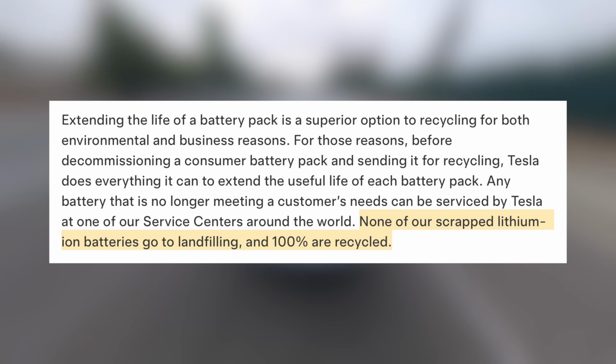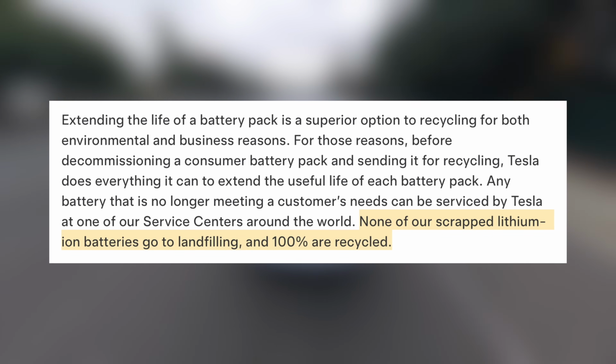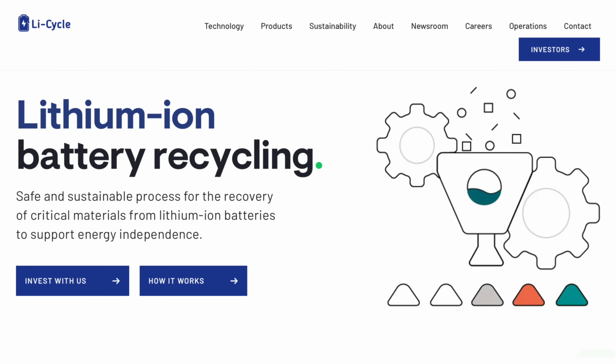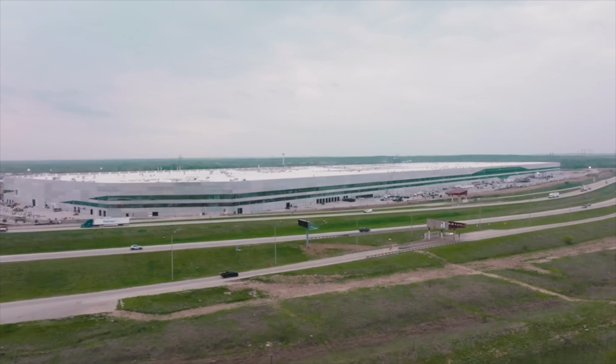Still, Tesla already recycles their batteries and says, quote, "none of our scrapped lithium-ion batteries go to landfilling, and 100% are recycled." Then there are plenty of other companies like Redwood Materials, Li-Cycle, and more getting ready for the future here. Ultimately, long-term, it should create a circular system where these raw materials are fully recovered and put back into future batteries, lowering the need for the first steps of battery production. Then battery technology will keep improving to be lasting longer and be easier to manufacture.